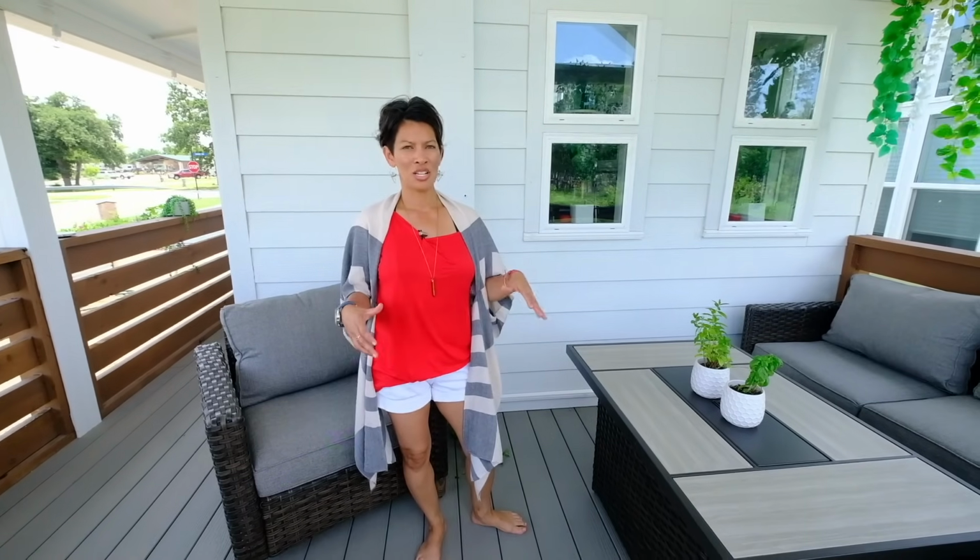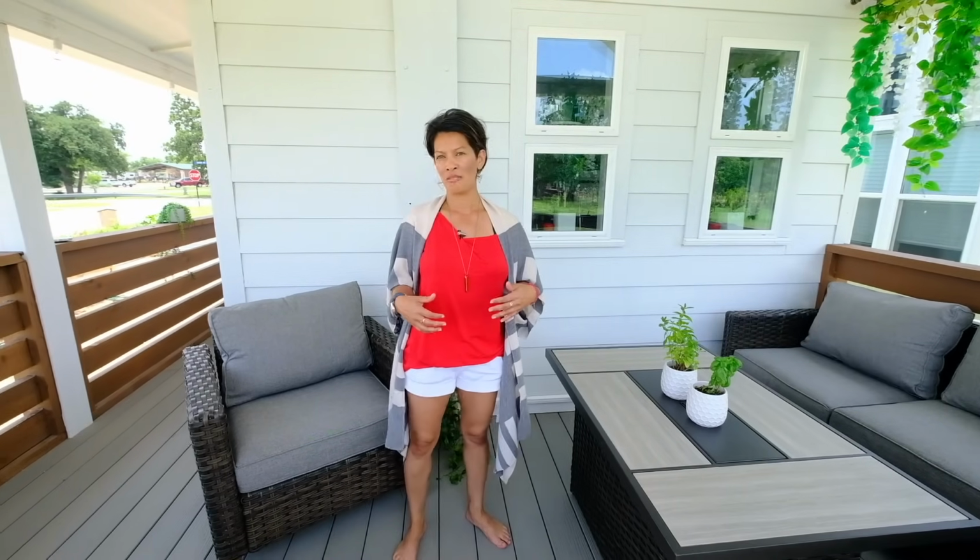So this style of home is interesting and different from all the others. It's the only home that has a wraparound porch. Now, this tiny home is 309 square feet, and it's on wheels. So at any time, I can pick up my home and go to another piece of property, but the deck would have to be taken apart. So I don't have extra living space inside, but the extra living space outside makes up for the space that I don't have inside.